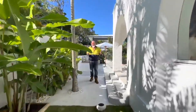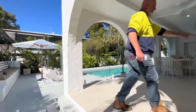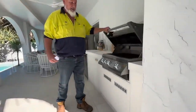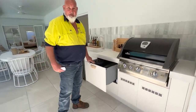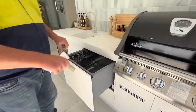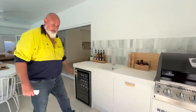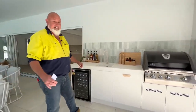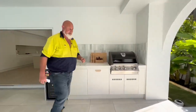Now Joe will take you through the alfresco area. I just want to point out the barbecue because I'm an outdoorsman. I love having a barbecue. Also a dishwasher. So you can do all your cooking and cleaning out here. You've got your sink and bar fridge. This is a fantastic little area. I won't go into too much detail because Joe will take you through this section.